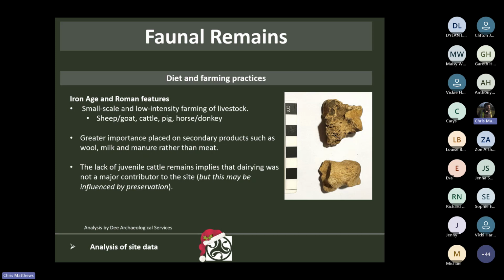Of course, the issue with studying animal remains, and studying a lot of things like this, is that there are biases in the assemblage. We're saying that there is a lack of juveniles, but there's the potential that any butchery associated with what people are eating is being done elsewhere or taken elsewhere. So therefore, we're not seeing that in what we are excavating. And potentially one day we are going to come across a midden, and that will completely change our understanding of diet on the site.